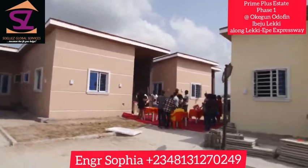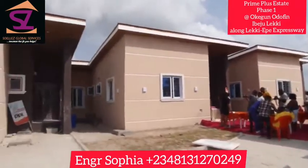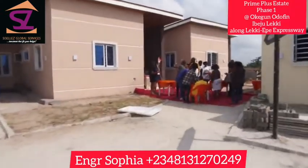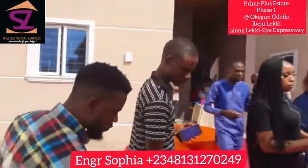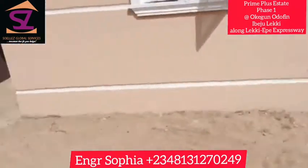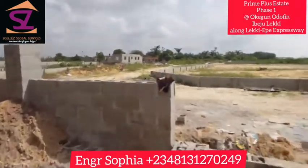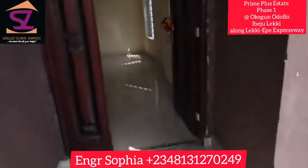So this is it. It's a handing over banquet here. You can see so much excitement. Everybody's happy. So guys, let me just take you into the 3-bedroom. Still see the environment. So we're entering into the 3-bedroom.